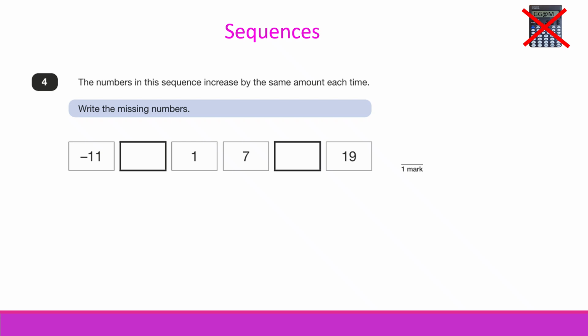This is a question on sequences and you're asked to find the missing numbers. The key parts in the question are that you're told that a sequence increases by the same amount each time and you've got to work out the missing numbers. You've got to write the missing numbers in the two boxes and this will give you 1 mark in the exam.